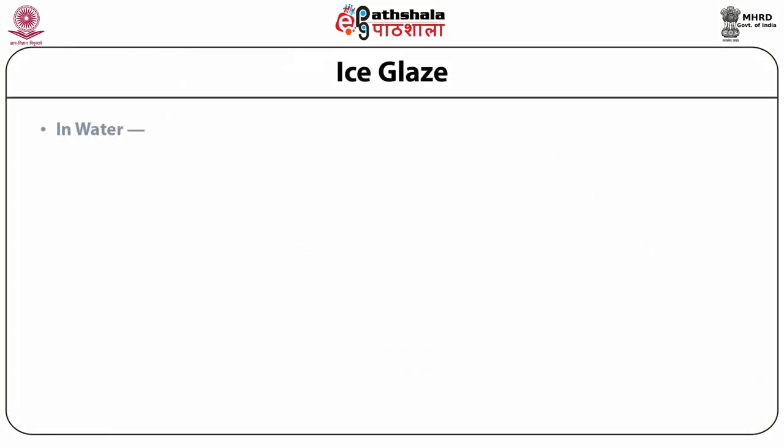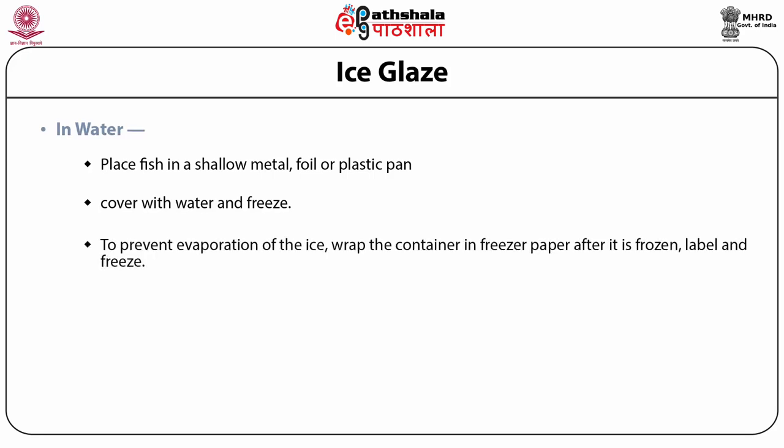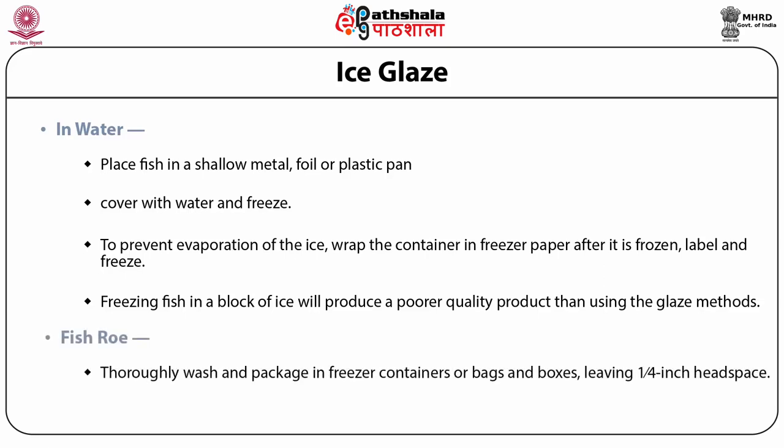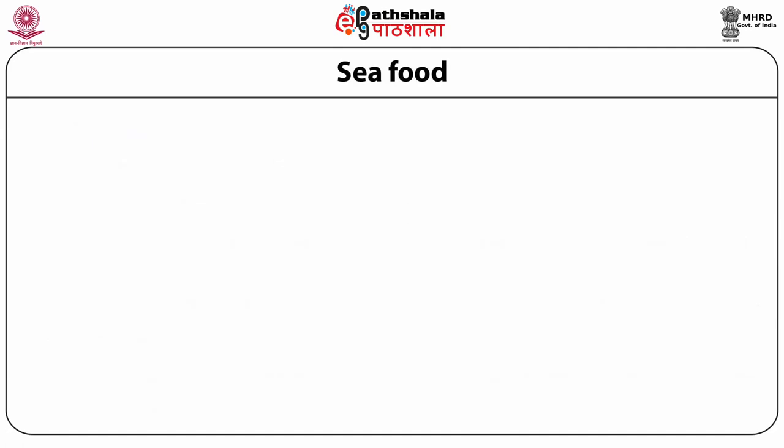Ice glaze. Place fish in a shallow metal, foil or plastic pan. Cover with water and freeze. To prevent evaporation of the ice, wrap the container in freezer paper after it is frozen. Label and freeze. Freezing fish in a block of ice will produce a poorer quality product than using the glaze methods. Fish roe. Thoroughly wash and package in freezer containers or bags and boxes, leaving 1/4 inch head space, seal and freeze.